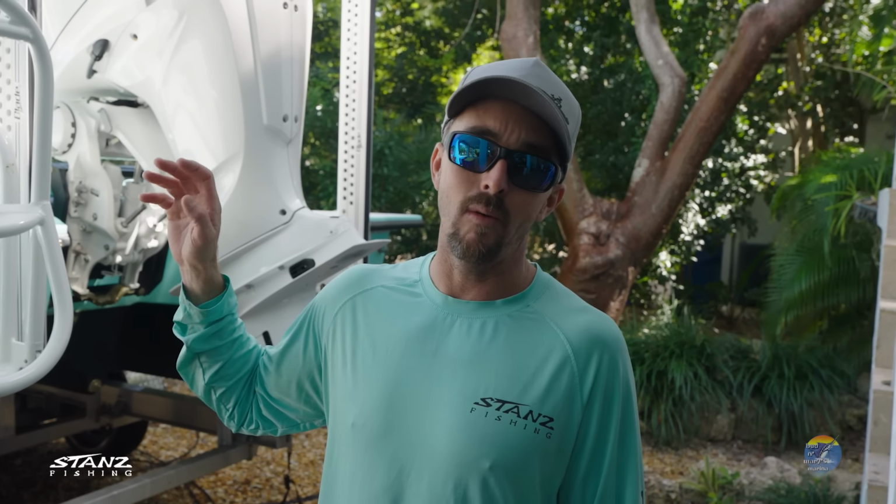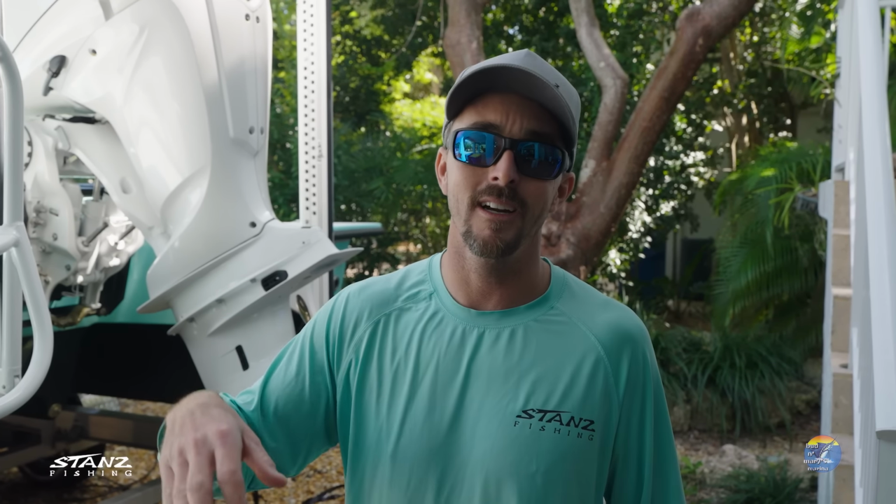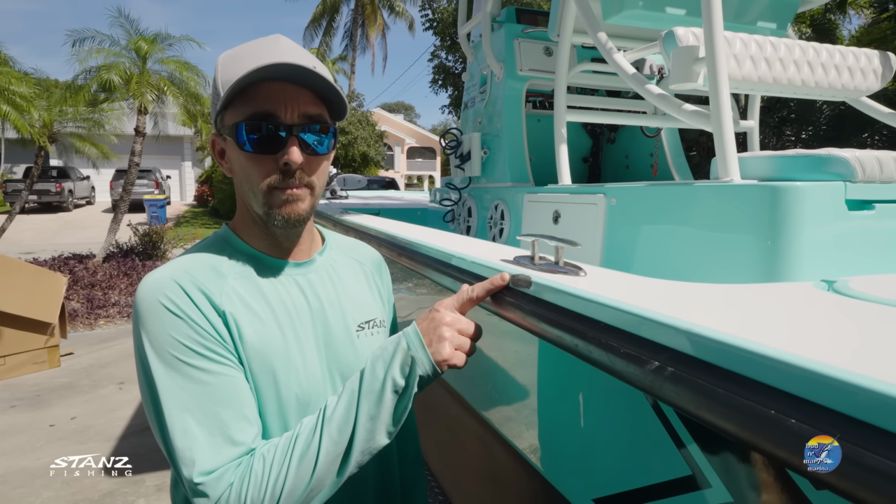We wanted to haul this out. We don't want to leave it in the water while we're gone, just to be safe, but we'll do a quick walk through the boat here and show you how it's been holding up and what we've got going on. If you look here, you'll see a quick patch job.